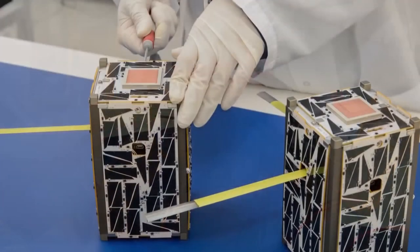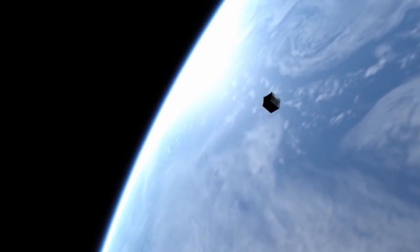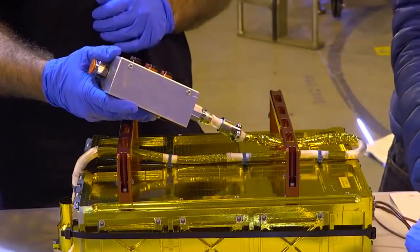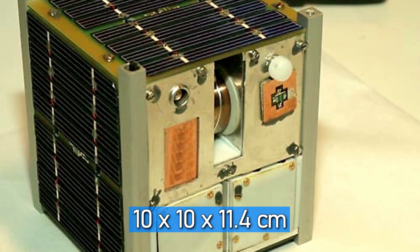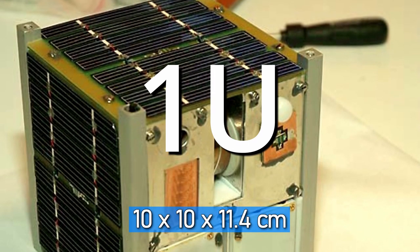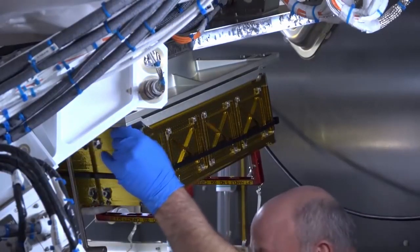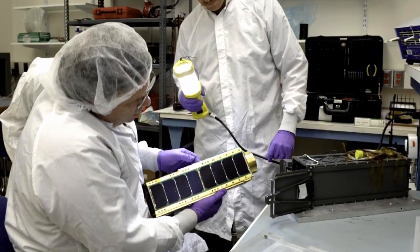Other sizes. Of course, whenever you're told there is one size available, people demand variety. Consequently, there have been a number of variations developed. The sizes are measured in units, with the 10 by 10 by 11.4 centimeter cube forming the 1U CubeSat. Now they are available in 0.5U, 1U, 1.5U, 2U, or 3U from the standard launcher.